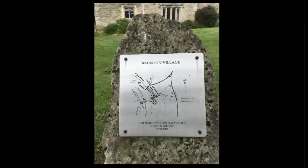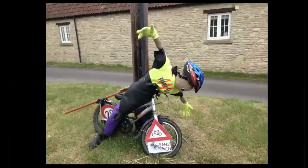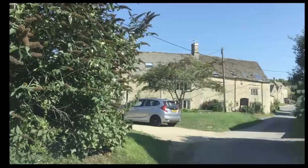And there on the village green, they've very helpfully put a sort of layout of the village for visitors. Some pictures of a road safety campaign that they had about 3 or 4 years ago. I must say I don't envy the scarecrow there. Looks a very uncomfortable position to be in. And here's somebody in an even worse predicament, but it makes the point anyway. And it's good to see the villagers taking the initiative like that. So here we go.